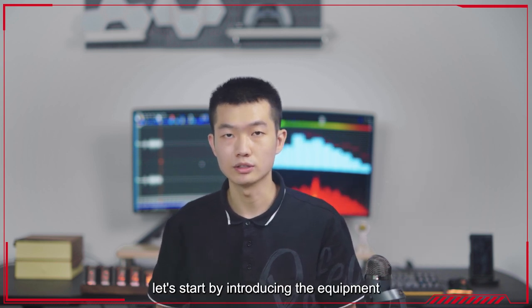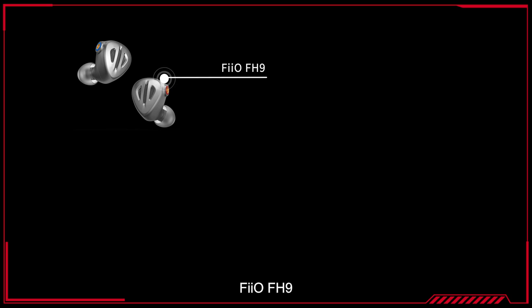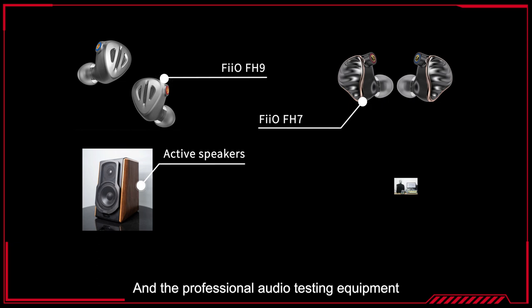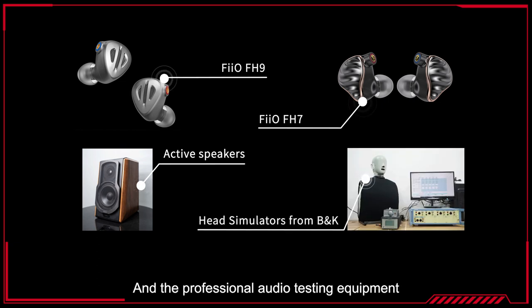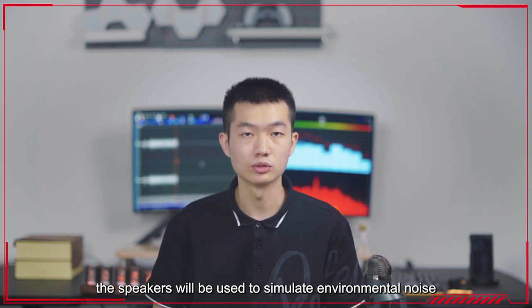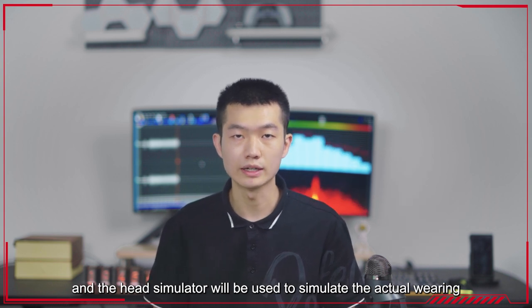Let's start by introducing the equipment we will use in today's experiment. The FiiO FH9, the FiiO FH7, active speakers, and the professional audio testing equipment, audio analyzer from Audio Precision, head simulator from BMK, and the decibel meters. The FH9 and FH7 will be representatives of our semi-open IEMs and closed-back IEMs. The speakers will be used to simulate environmental noise, and the head simulator will be used to simulate the actual wearing.